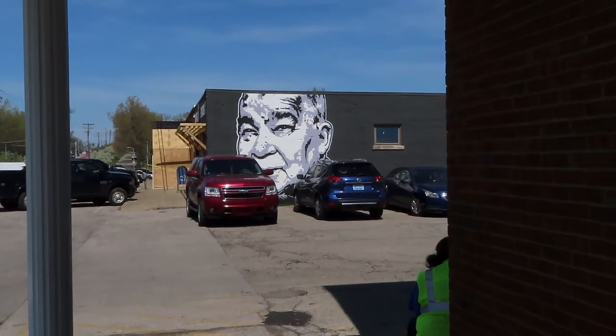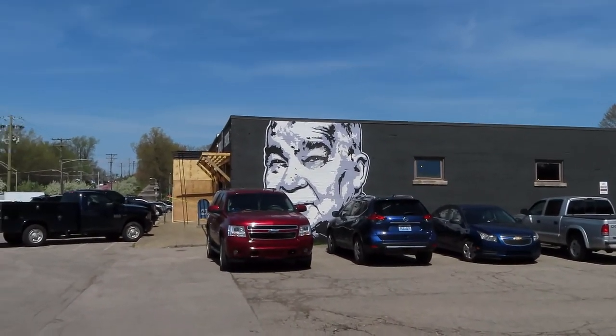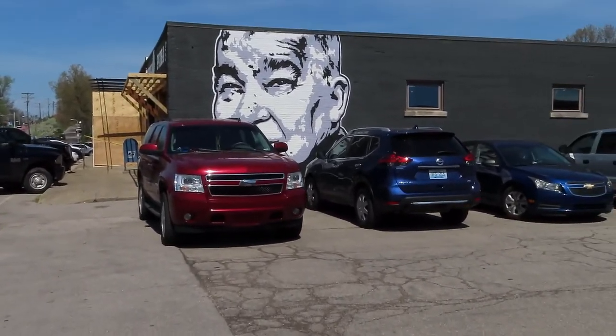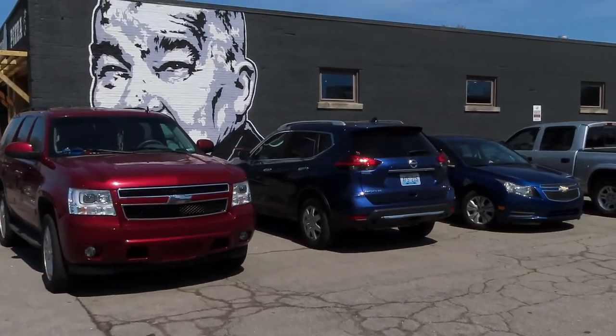There he is. Mr. John Prine. Let's see if we can get a good picture without cars and me. That's going to be a little hard.